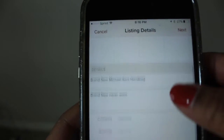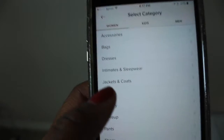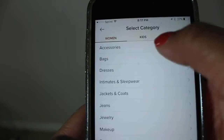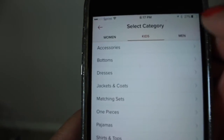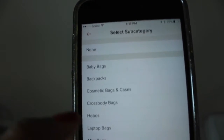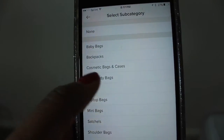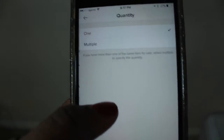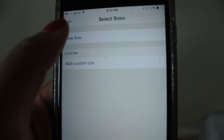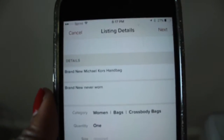Once you are done describing your item, you're going to push the done button, and then you're going to start categorizing your item. Is it an accessory? Is it a bag? Is it a dress? Is it kids? Is it men? They literally have every category you can think of. Once you find the appropriate category, it's then going to subcategorize your item that you're selling. This is going to make it easier for buyers to locate specifically what they're looking for. Next, you're going to select how many you have of each item. Some people that sell on Poshmark have multiple of the same item. You're then going to put in the size. You're also going to put in the brand and the color.